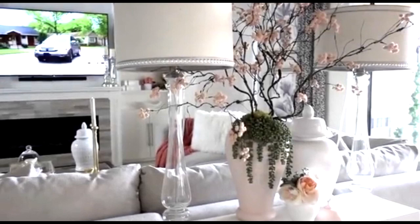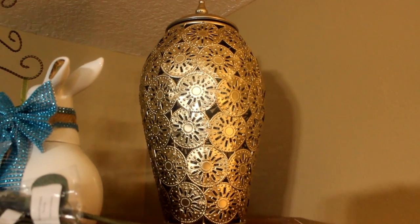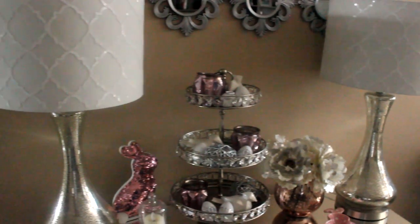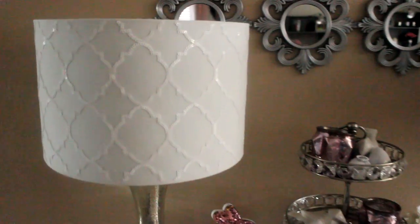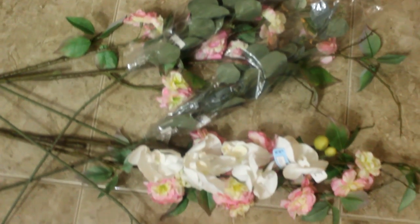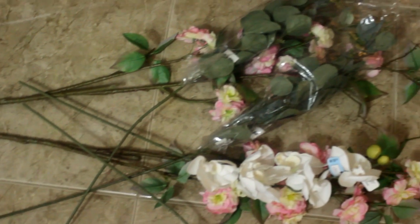Now this is Denise's console table behind her sofa, and I'm going to show you what I did to mimic it. I shopped my home because, again, this is a no spin challenge. I picked up this large vase here. I gathered these lamps in my home that sit in my living room. And then I gathered these florals that I had, which are very large stem florals.